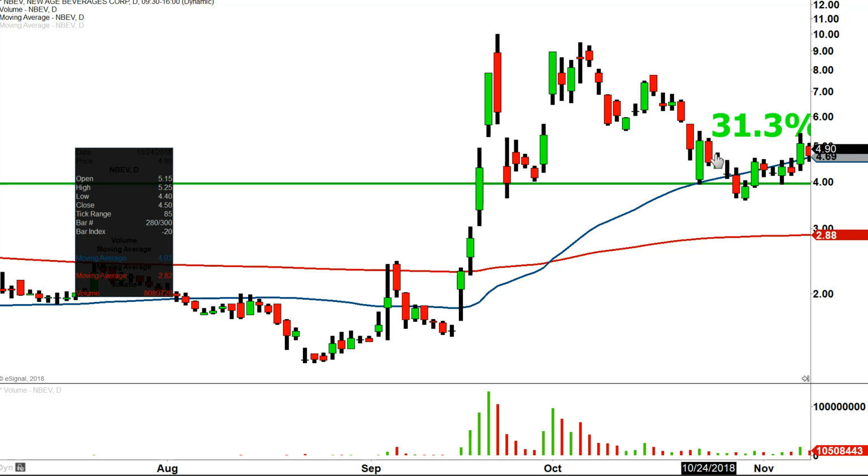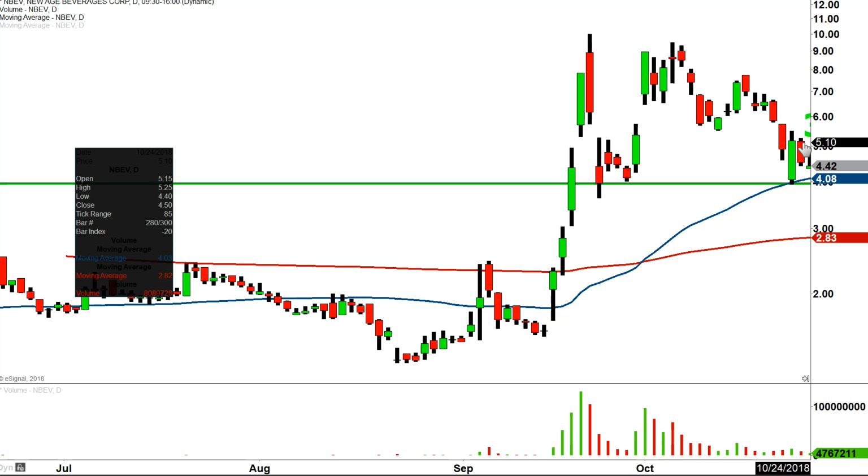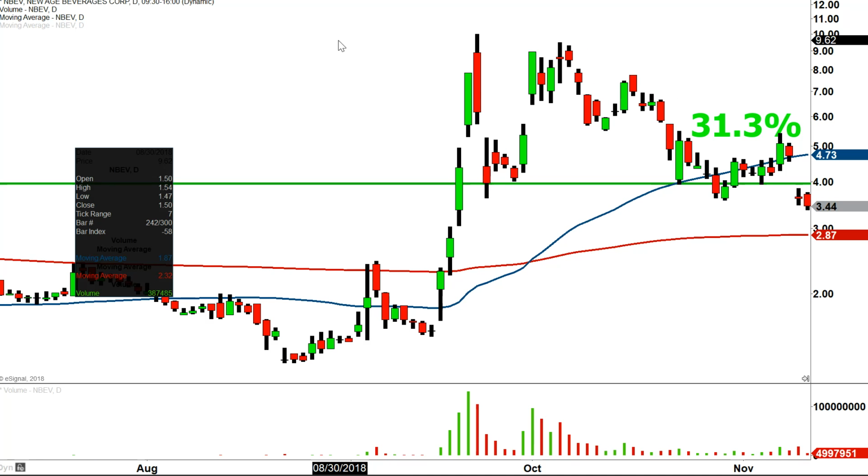But that first one, again, it may not look like a lot because all it did was come down here and then move up there. So distance-wise on the chart, but remember, look at the percentages. That was a 31.3% move. So again, even if you screwed up half of the trade, you're still walking away with right around 15%.